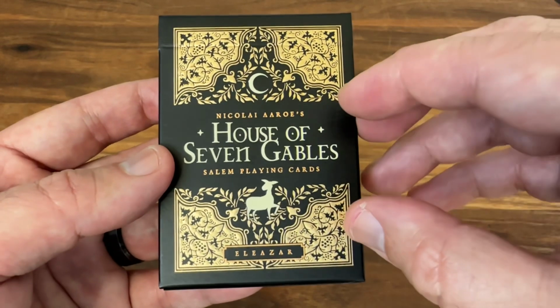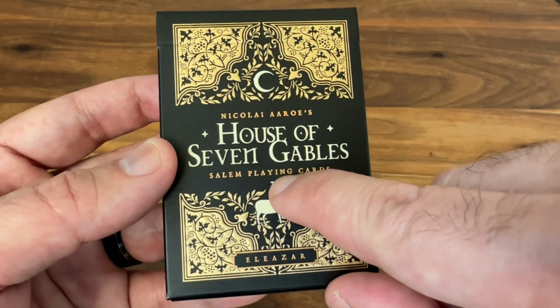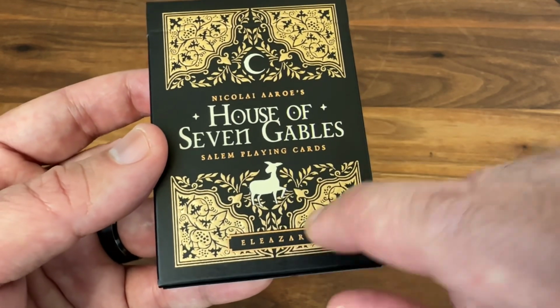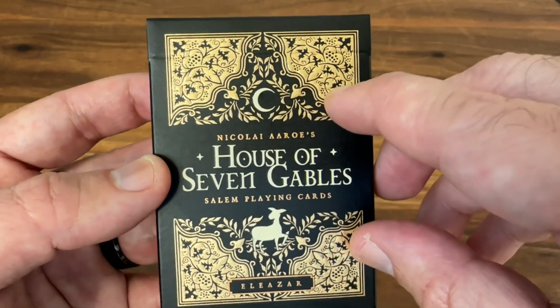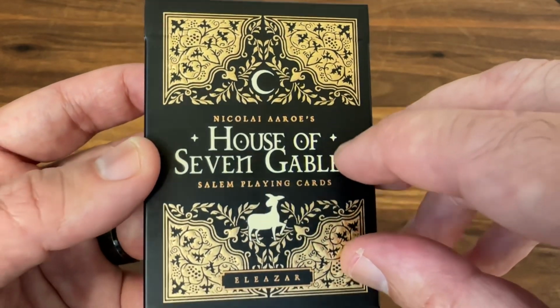Black and gold, just a classic combination. And it's made to look kind of like the front cover of a book. You get House of Seven Gables by Nicolai Aaroe up there on the front, and then Eleazar, the edition, down there at the bottom. Tons of gold filigree filling in all the details here. Really ornate, intricate design throughout here. And you can really see the impact of that nice clean foiling.